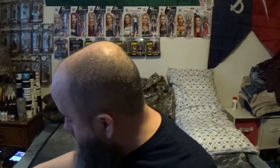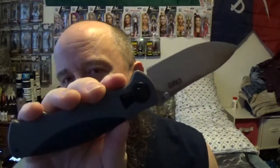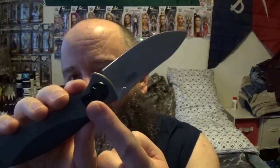Alright, let's get to the other fun stuff. Currently this month I've been testing out CRKT's Monashee, I believe it's pronounced. Not a bad blade, really like it. I really love the field strip system. Makes it really, really easier if you have to break it down.